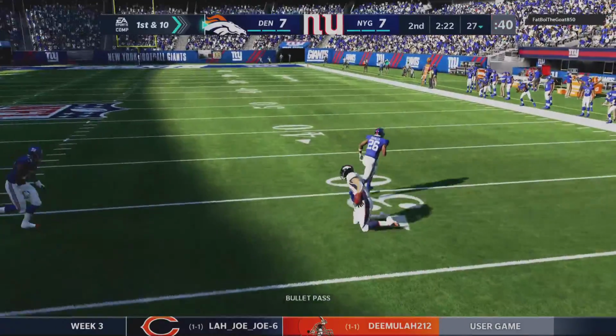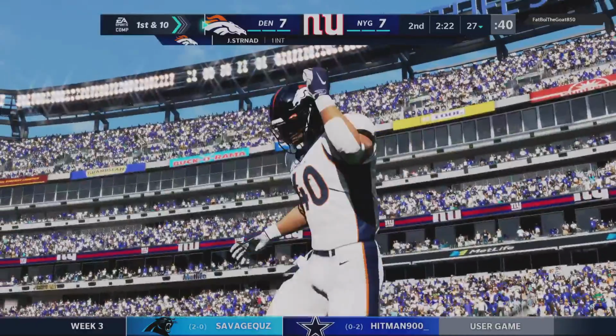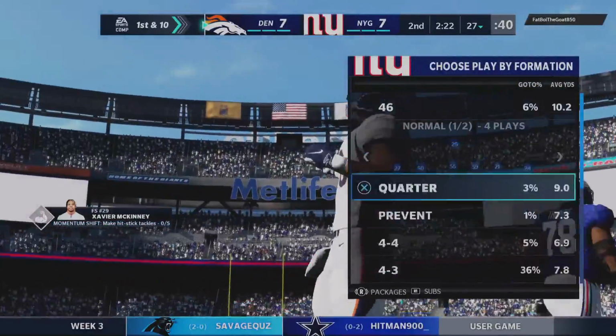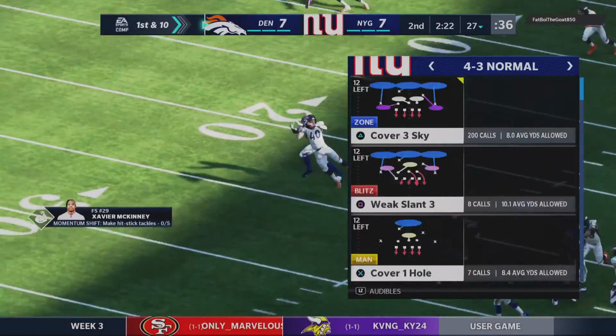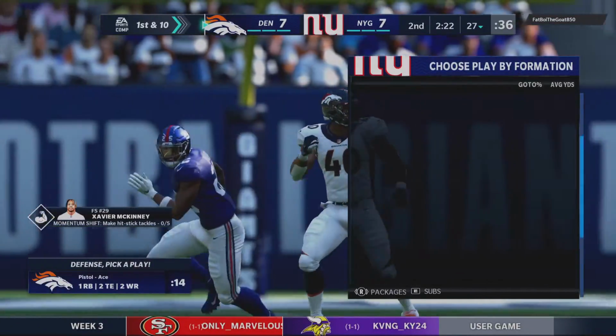Jones throwing on 1st down. He rifles one that's intercepted. Picked off near the 26. And they're going to set up shop at the 27-yard line.